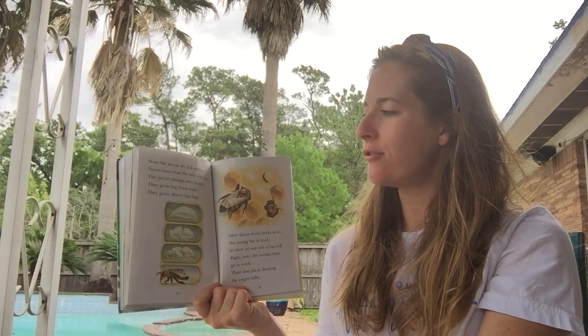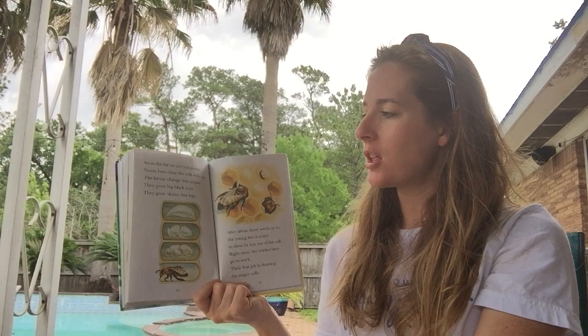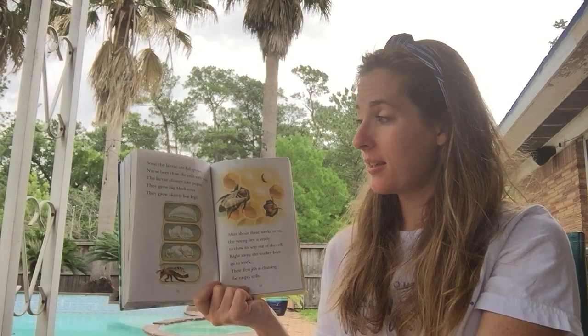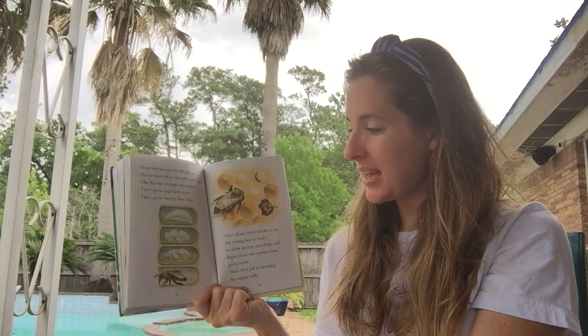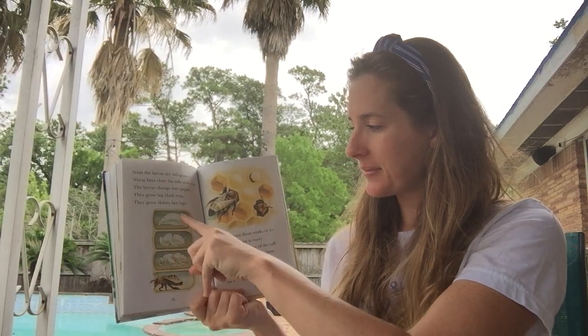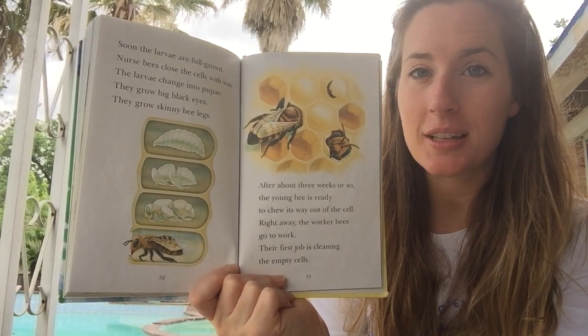Soon the larvae are full grown. Nurse bees close the cells with wax. The larvae change into pupae. They grow big black eyes, and they grow skinny bee legs. So interesting. The metamorphosis, so cool.